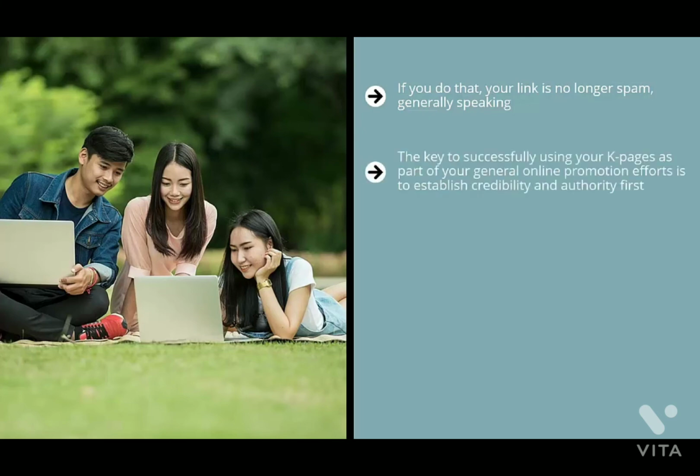The key to successfully using your pages as part of your general online promotion efforts is to establish credibility and authority first. This means that when you're on forums, answer people's questions that may not have anything to do with your website. You have to be obvious with your need to help others. People hate traffic poachers. Basically, it's obvious that these people don't really care about the members of the community or the people reading their stuff.